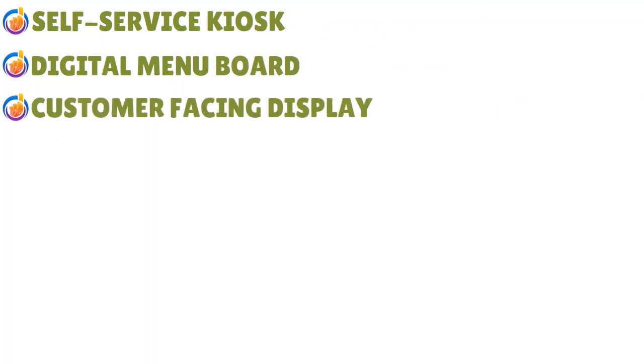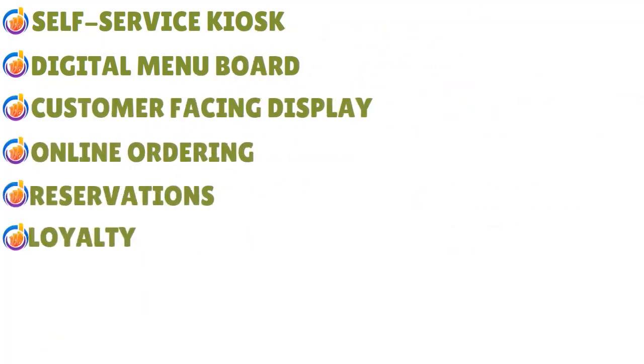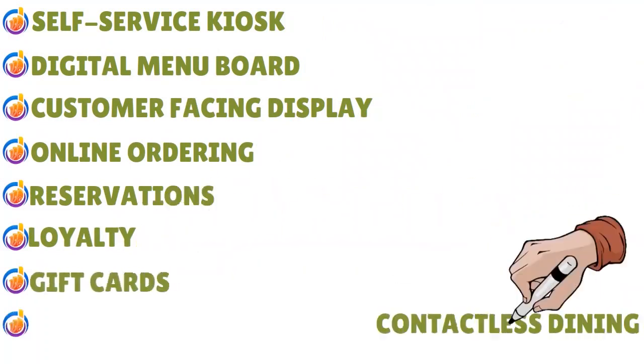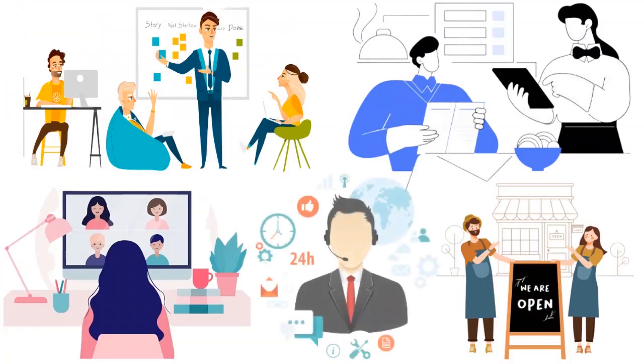This is just fantastic. You have self-service kiosk. You have digital menu board. You have customer-facing display. You have online ordering. You have reservation. You have loyalty. You have gift cards. You have contactless dining, and you have 24/7 365 support. So overall, you have a multitude of features that are really great, that really make Touch Bistro an excellent POS for the restaurant industry.